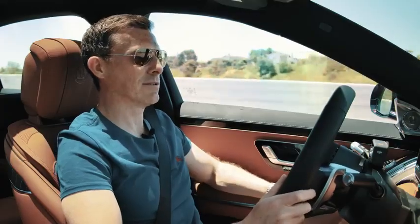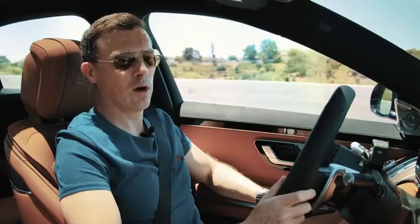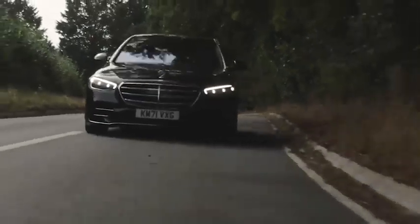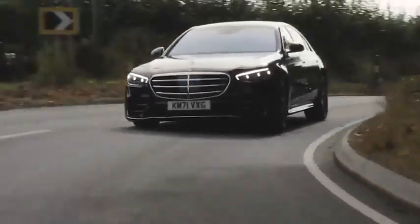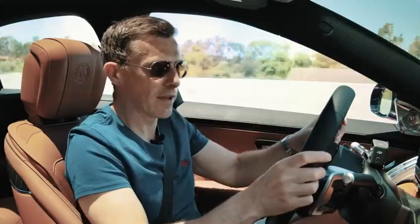Speaking of refinement, it is the AMG car, but still when you're just cruising along, it's quiet, it's relaxing, it's lovely. But so too is a normal S-Class hybrid. In fact, probably a bit more so because of the softer suspension. Speaking of which, what's it like in the back? Should we find out? Into the thing.